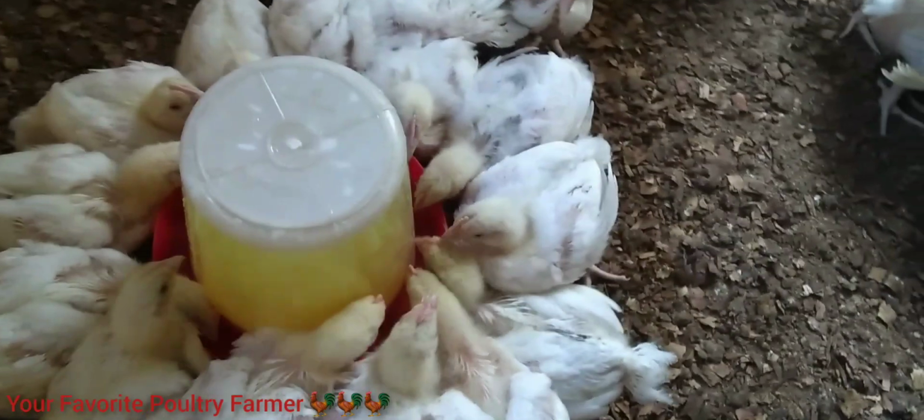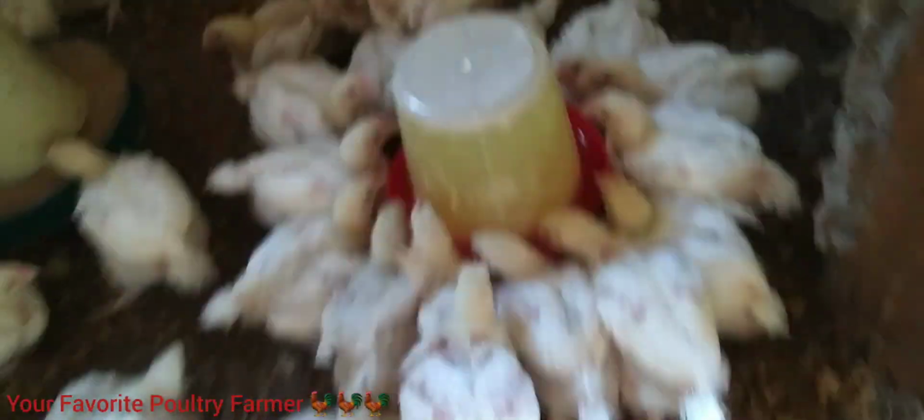Once again, look at my birds. Look at how my birds are growing. I just like the fact that these guys are doing wonderful. We are at 3 weeks and these guys are doing awesome.